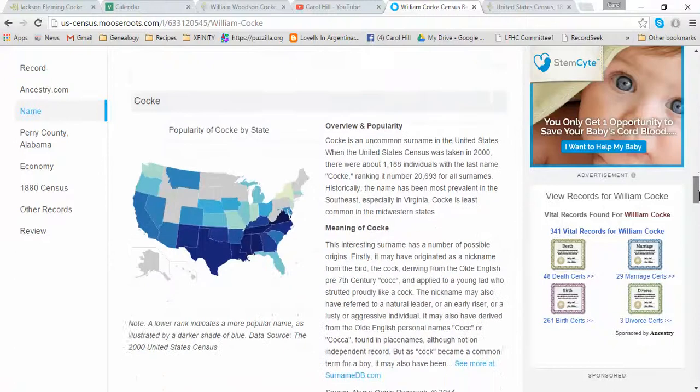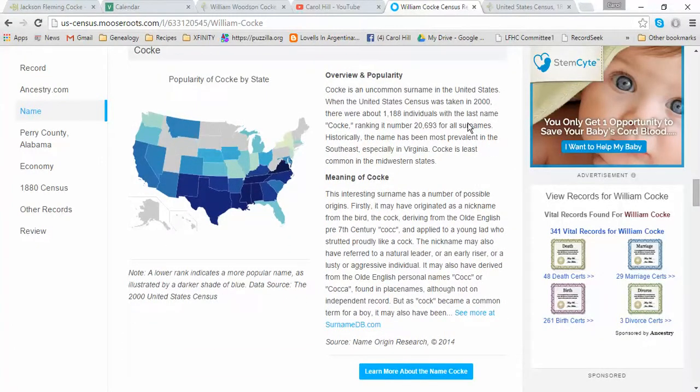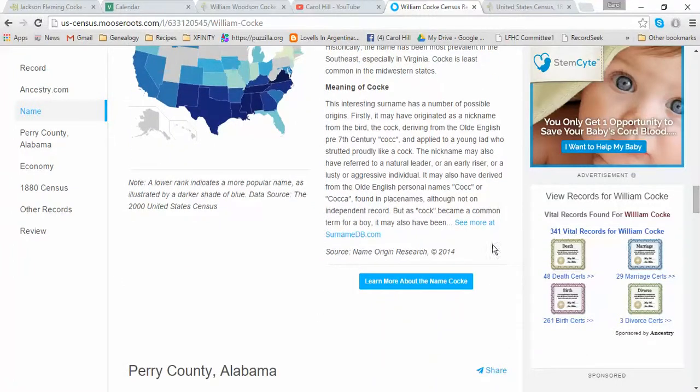All right, so let's keep coming down. And this talks about the last name. It's an uncommon surname in the United States. And this just talks about its ranking and where it was derived, maybe where the surname has its origins. It says, firstly, it may have originated as a nickname from the bird the cock, deriving from the Old English pre-7th century COCC. Anyway, you can read about that. One thing I like too, which I forgot to mention, is it actually tells you the source for these different graphs and the information that they get.